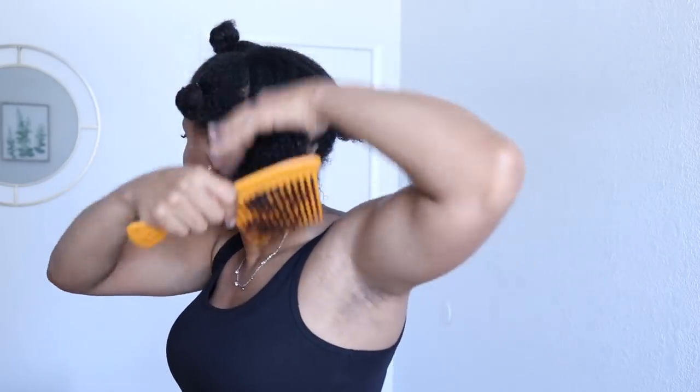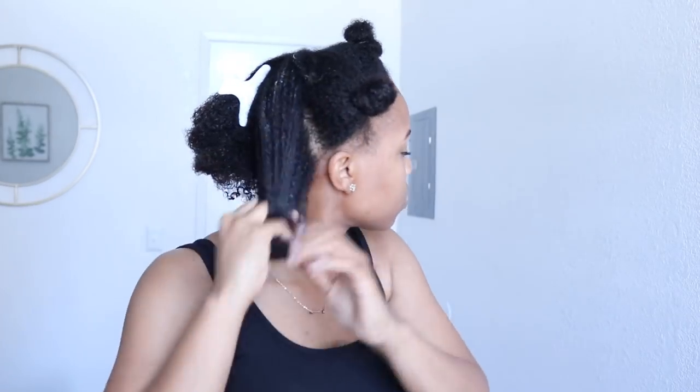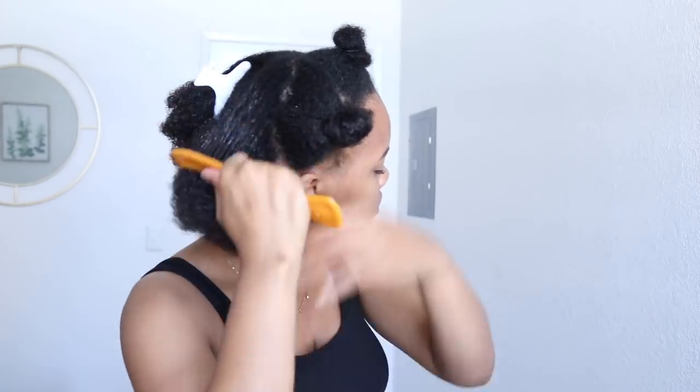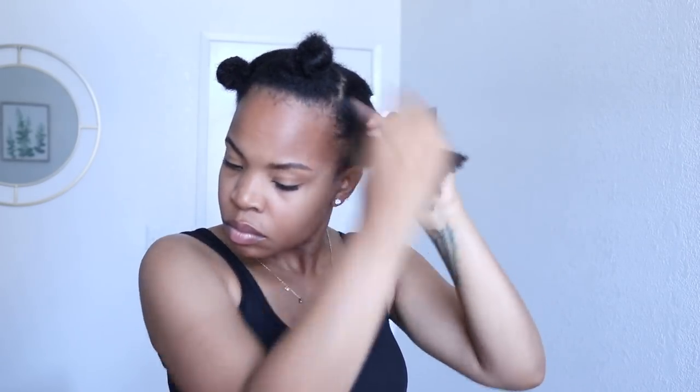So basically what I'm going to be doing is I'm going to section my hair out. I think about 5 big sections, and all I do is saturate it with water first, and then I apply that leave-in all over my hair. The purpose of this method is once you soak your hair with the water and you put that leave-in on top of that water, the leave-in is actually going to absorb in your hair strands before you start the wash and go process.